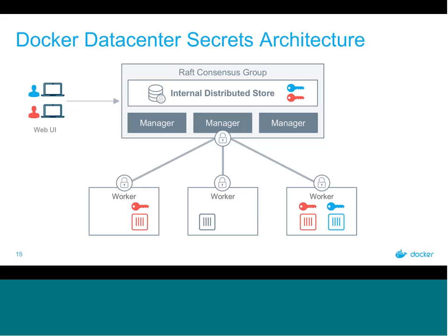Moving to the next slide, we'll talk a little bit about the delivery of the secrets. The first thing to say here is that, as you see, the manager nodes and the worker nodes each have a little lock, and that lock represents the TLS identities. If you remember the Docker 1.12 announcement, we talked a lot about cryptographic node identity, where any machine that joins a cluster is assigned an identity so that it can use that for internal access control and authorization. And we built that in anticipation of wanting to add secrets management later on.